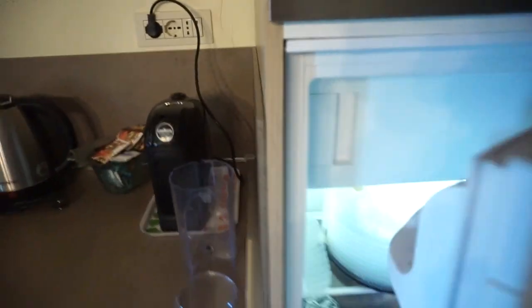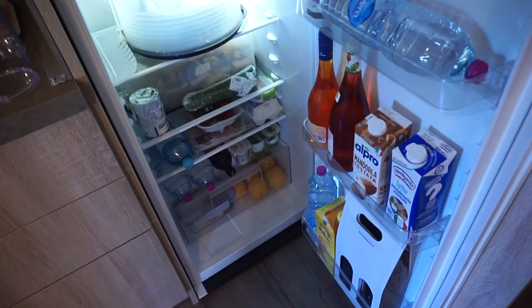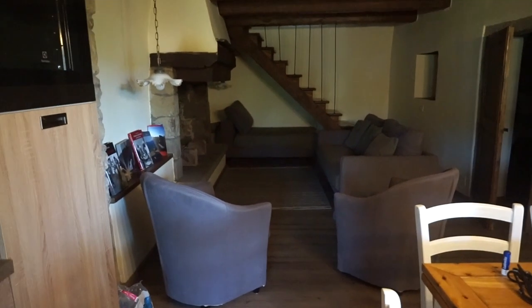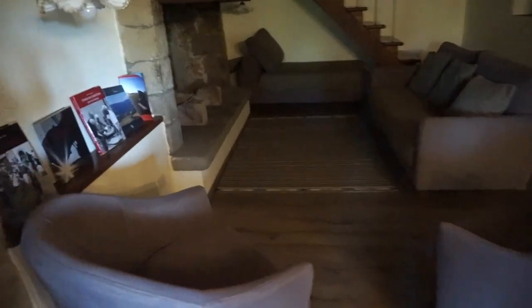I'm not even sure, is this an oven? I didn't even look into it. Yes, we have an oven and a fridge, which is also very big, which I love. As you can tell, it is already very full. And then we have this kind of like living room situation. We don't have a TV or anything, but we have another chimney.